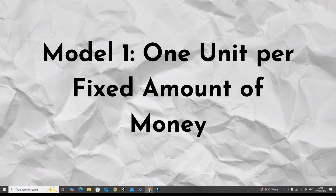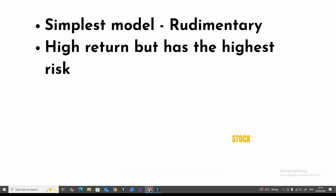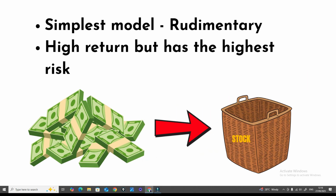The first is model 1, called 1 unit per fixed amount of money. This is the simplest method and at the same time it is rudimentary because it has the highest return but also has the highest risk potential. It is very simple. For example, if you have an account size of about 10 lakhs, you invest the entire amount in a single stock. Literally you are putting all your money in a single basket.